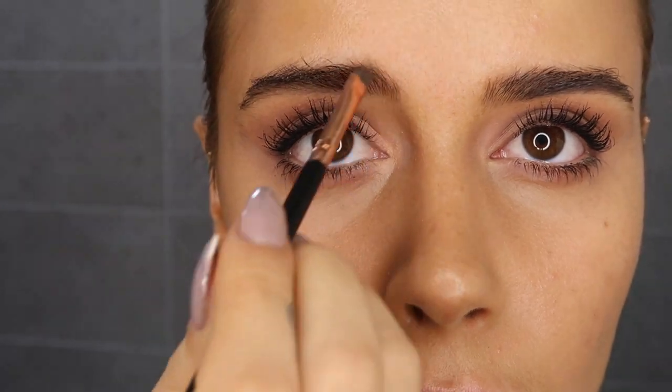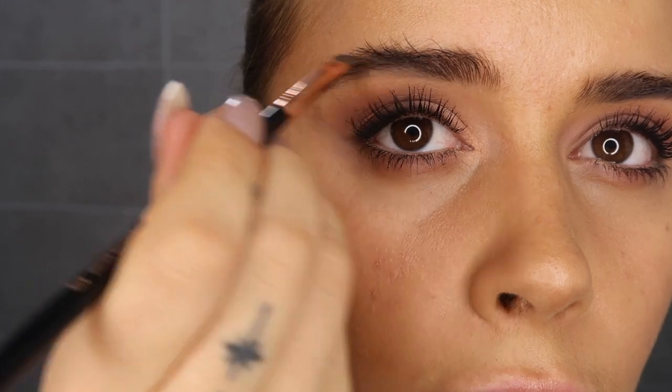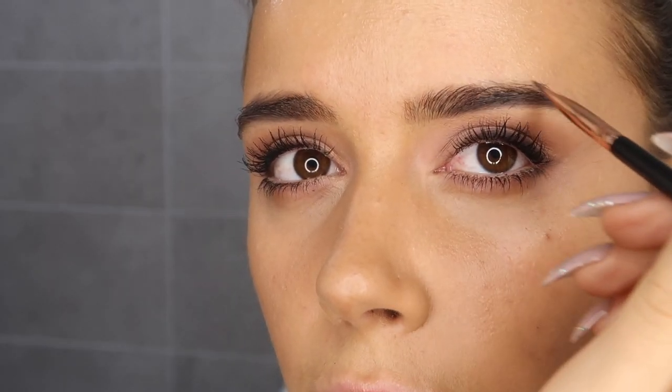I've definitely changed the way I do my brows a lot this year. When I look back, I'm like, holy smokes, that was a lot. That and the eyeliner was a lot. I'm so used to seeing myself like this now. It's really weird looking back at my old makeup. But I love the slightly less defined brow.